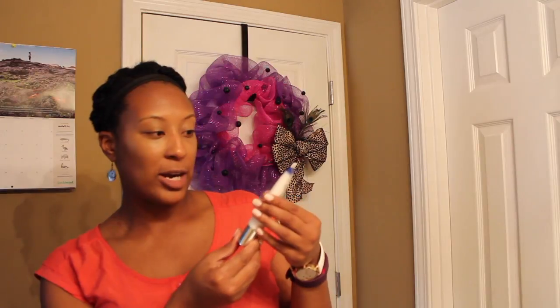Next, I like to go in with a little bit of highlighter. This is the SD Edit Beam Team, Hydrate and Glow, Highlight and Illuminator. I like to highlight because I like that shimmery glow look. So I put a couple dots. I don't put as much of this on as I do with the foundation. I go back over it with my biggest brush and make sure I blend this in pretty well.